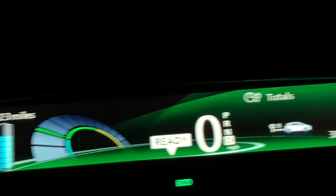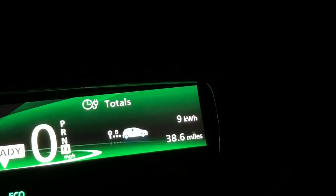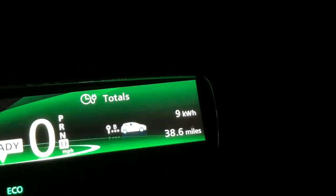I've got 123 miles remaining. So it's thinking that actually I will do more than 153. But that's quite interesting. It'd be interesting to see where that is when I get to the end of a real low battery. See how that correlates. That 9 kilowatts and that 38.6, and that, all three. But that's a useful readout.